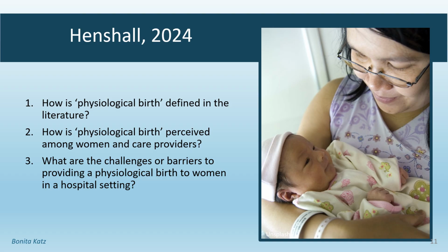This satisfaction is not just about making women happy. Because birth is a transformative event, that sense of satisfaction can have profound and long-lasting ramifications in the lives of women and their families.